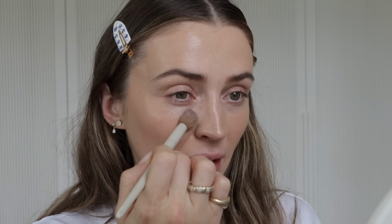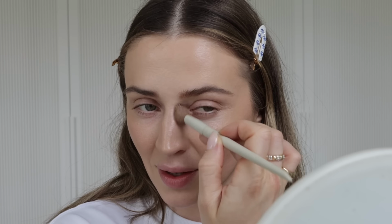I'm going to do the same with my concealer. This is the Armani Luminous Silk Concealer, and I'm just going to take a little bit of that into the palm of my hand, and I'm taking a smaller brush and just priming the concealer into there. And I'm gonna do some very light layers of the concealer. And I have a lot of darkness and discoloration just on the inner parts of my eyes here. So I do like to focus a bit of concealer under there.